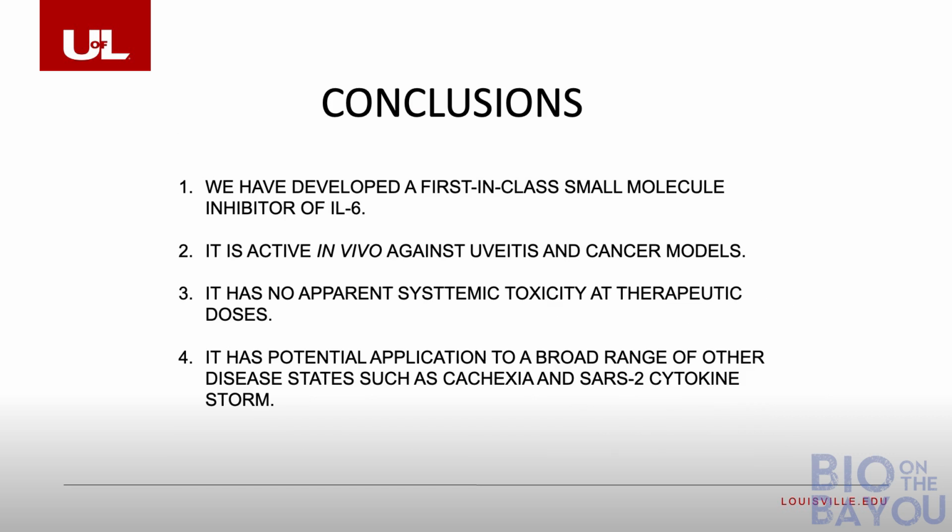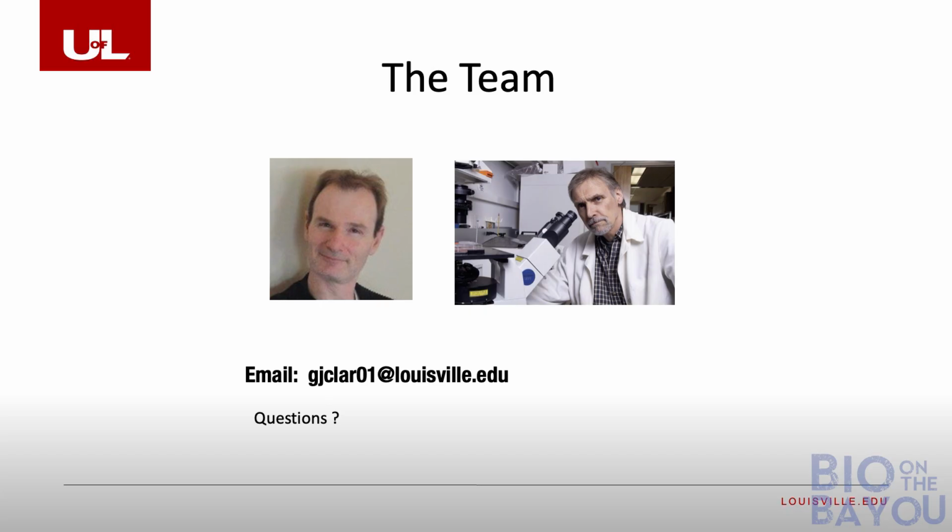So just to conclude, we've developed a first-in-class small molecule inhibitor of interleukin-6. It's active in vivo against uveitis and cancer models. It's got no apparent systemic toxicity at the therapeutic doses, and it also has a potential application to a broad range of other disease states. So cachexia is one, rheumatoid arthritis is another, the cytokine storm that was actually killing people from COVID-19, and also influenza, actually, it should also be active against. And so at the moment, we're looking for partners to assist us with this and license the technology. And I'll stop there and take any questions.